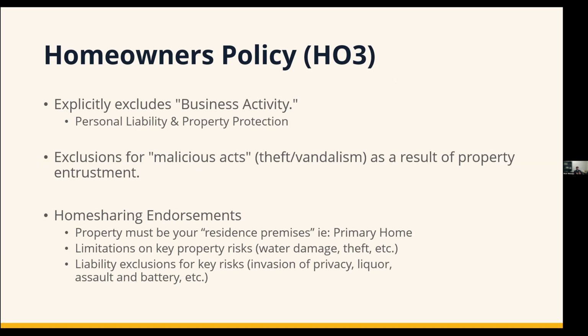So if you were to look at your insurance policy and it says HO3, and that is a second home, you more or less don't have coverage. They can virtually deny any claim. They also always, because of standardized form language, exclude malicious acts as a result of property entrustment. So you hand the keys over to a stranger, that stranger hands you money, they have your property for a week, and they vandalize your home. There is no coverage. This is why Aircover exists.